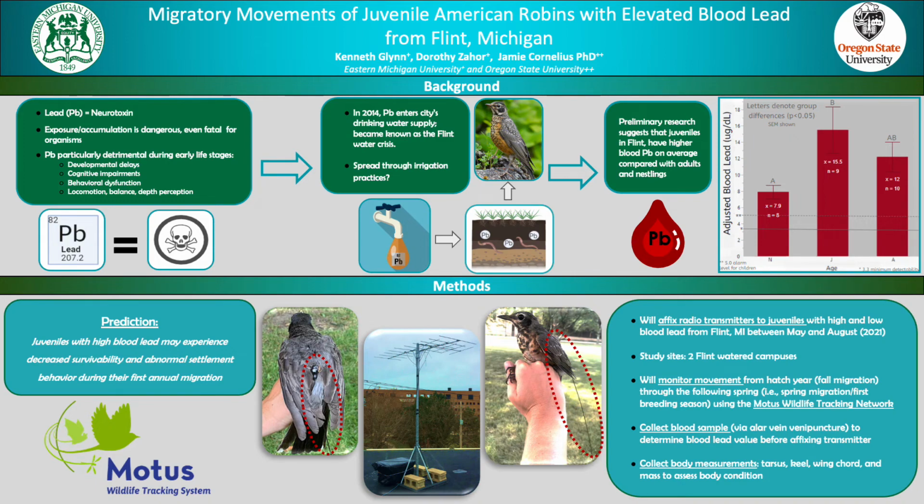We'll collect a blood sample to determine the blood lead value before we affix the transmitter, and we'll collect body measurements to assess body condition and get a good measure of their overall health and fitness.